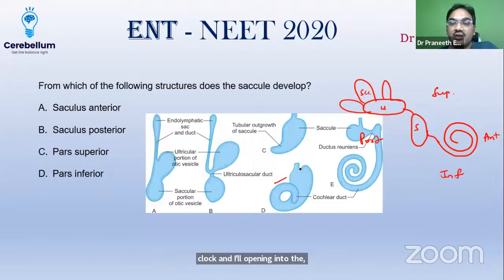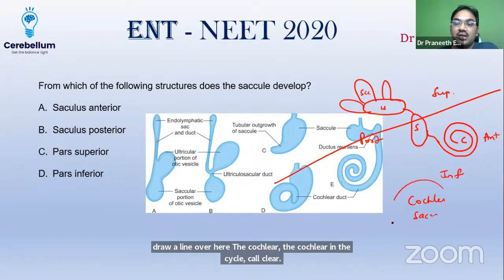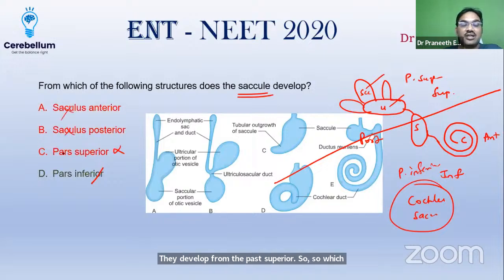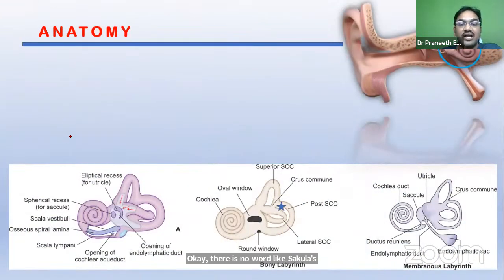Now if you draw a line over here, the cochlea and the saccule develop from the pars inferior, and the utricle and the semicircular canals develop from the pars superior. So the saccule develops from the pars inferior, not from the pars superior. There is no such thing as sacculus adiposus. Now moving on to the next topic, anatomy.